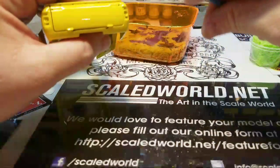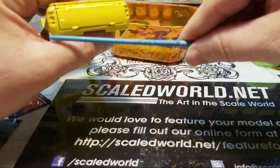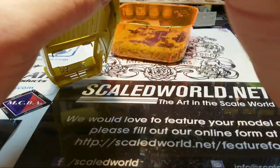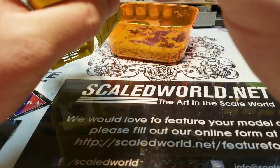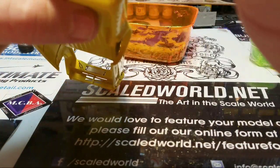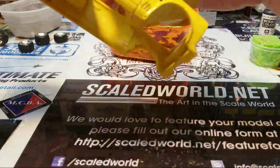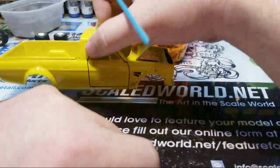Then on the tailgate, guys, I smoothed out all of it. There's supposed to be some rubbers here, and then some tailgate stops right here, and I smoothed all those out. Oh yeah, I removed the front marker lights that were in the fenders here too.